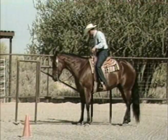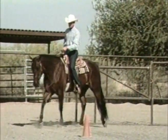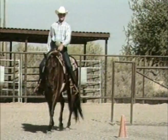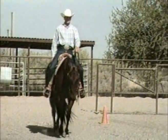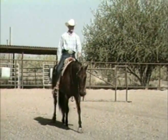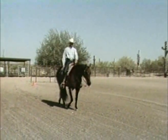And then you weave on through an entire pattern, changing leads, and you're judged on how your horse handles himself going through the patterns, how he handles himself moving wise and everything, and on his lead changes. And he has to do this obstacle precisely at the right time. I think it's a very challenging class.